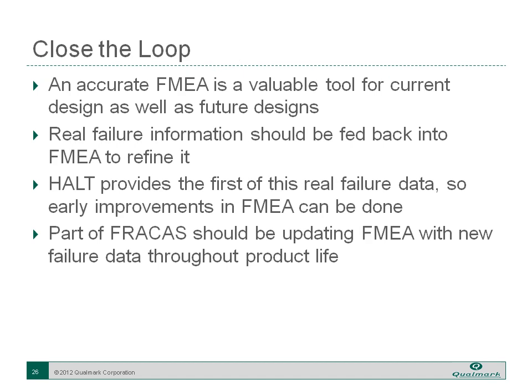And that is what this slide is about. We want to keep the loop closed. An accurate FMEA is a valuable tool for the current design as well as future designs. When you start doing a change point analysis, having a good FMEA from a past design is good to have. Real failure information is the best stuff you can get your hands on. It sure beats theoretical failures. So put that back into the FMEA, it really increases the accuracy.